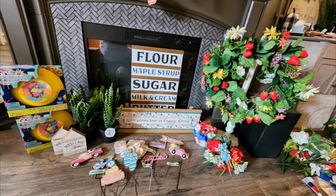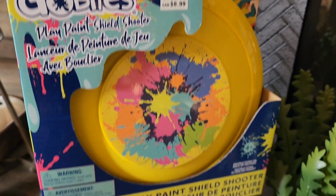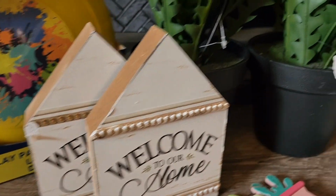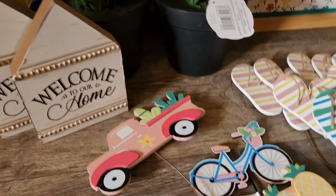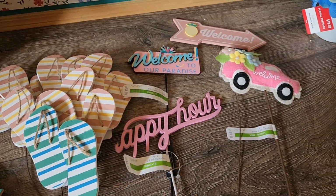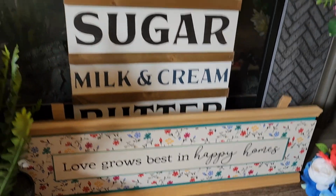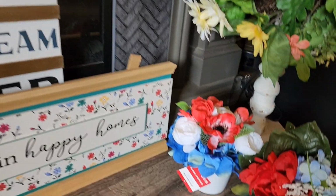Okay, these are the little picks I was talking about earlier, little fun summery picks that can go into these wreaths, or you know, you can use them for something else. Some more of those squirt gun things. So I actually got 6 of those, which is great because, again, I have an 8-year-old daughter and we have lots of little kids in the neighborhood, so now they can have a fun little squirt fight. Now, it says you can put some sort of safe paint in it, but heck no, I'm not putting paint in those for my kids.